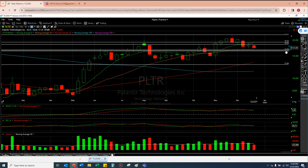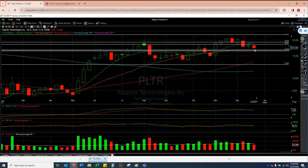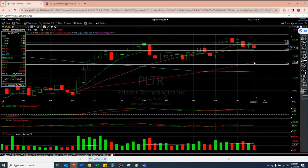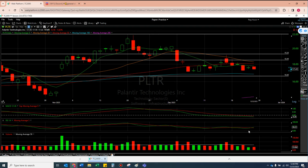If we lose this 1660 line, that's roughly speaking, like 1680, 1690 is that 20 average, right? The orange number in the box over there. If we lose that, it actually could be a very, very quick fall down to like 14 something, if not as low as that 1350 range. So Palantir, and again, same volume issues that NVIDIA had. The only problem was at least NVIDIA was doing better with the moving averages, right? So not a pretty Palantir chart, to say the least, all right?